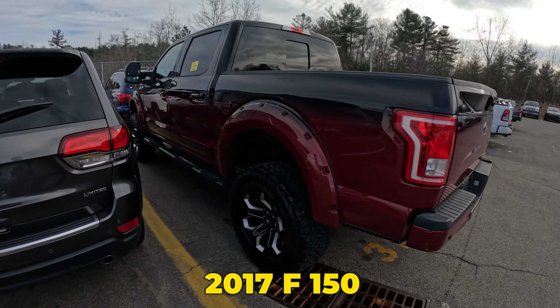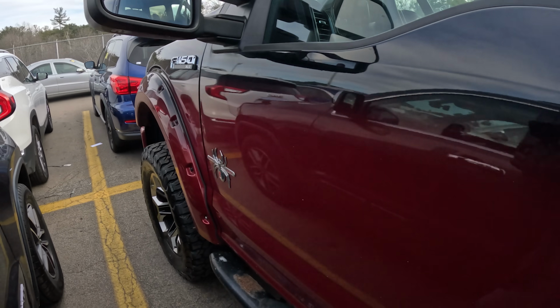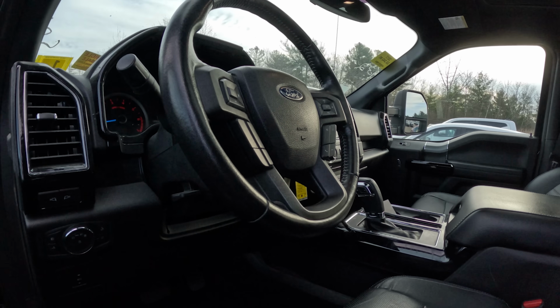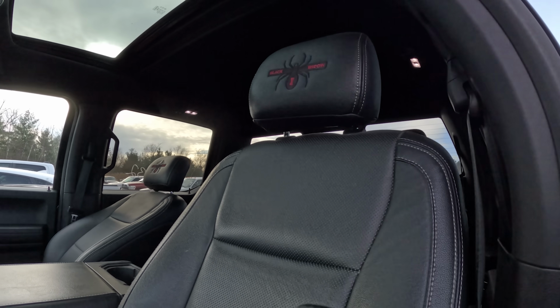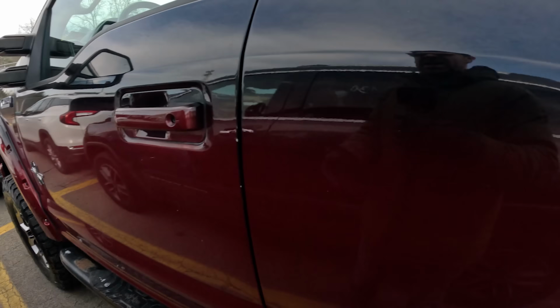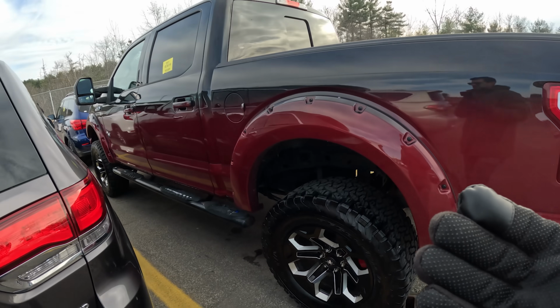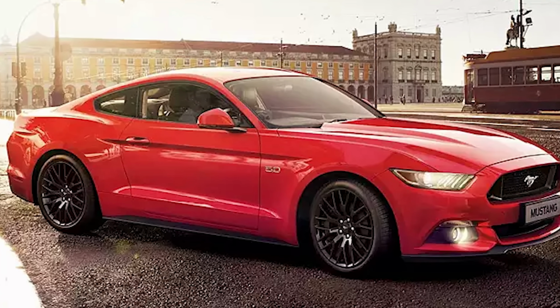This is a 2017 F-150 Black Widow. Now, Black Widow, I don't know if this is a Ford package or if Black Widow's a company. If you guys know, you tell me in the comment section. I think it's a company that takes the F-150 and then makes it, is it nicer? Did they do anything to the inside, or they just put Black Widow on the headrest? They do fender flares, paint, wheels and tires, suspension. See, Black Widow. So I'm thinking it's a company that takes the truck, like kind of how Roush does the Mustangs, and they do this to the F-150.